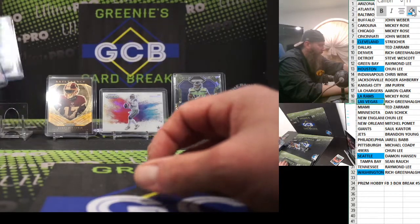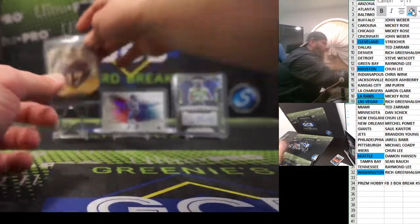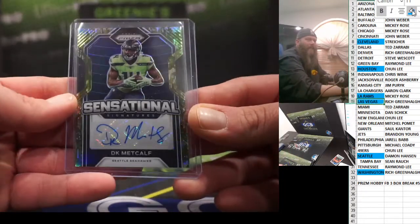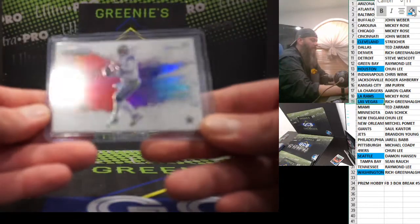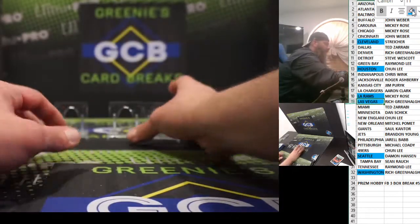The guy I want to take down is back here. We'll just do both of these. Van Jefferson and Henry Ruggs. We got a gold vinyl Terry McLaurin Brilliance insert. It's a beautiful card. We got a DK Metcalf out of 10 camo. And a gorgeous, so gorgeous. God, look at those cards. So beautiful. Dak Prescott, Dallas. I'll leave two of those up.